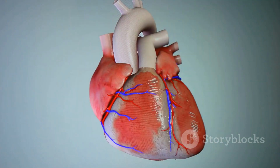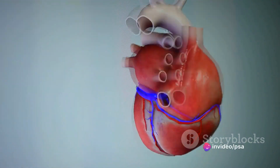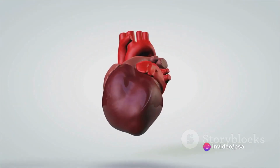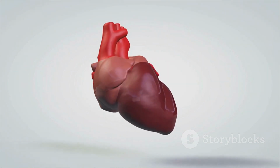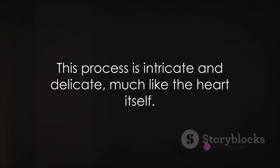This process of developing the hydrogel ink and creating a 3D printed heart muscle is a delicate dance of science and engineering. It requires precision, patience, and a deep understanding of the human body. But the result is a functional ventricular heart muscle that beats just like a human heart. This process is intricate and delicate, much like the heart itself.